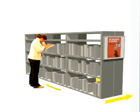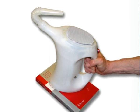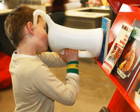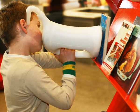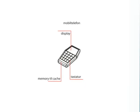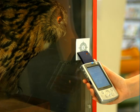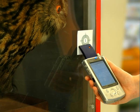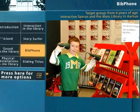Children were able to speak into the books by placing the bib phone over an RFID tag on the book. The concept originated from children's reluctance of making written reviews and the fact that more and more libraries are applying RFID technology to information materials. The concept is not restrained to information materials, but could also be used in relation with RFID tags added to specific elements in the physical environment, enabling new forms of play and exchange of information.